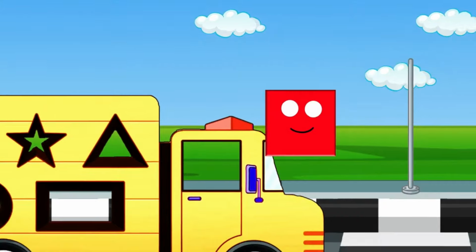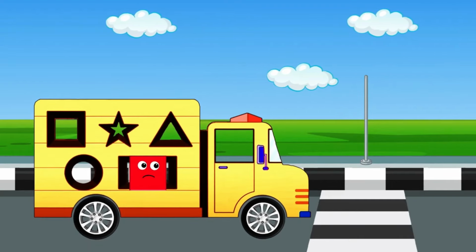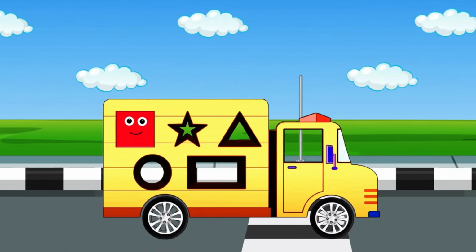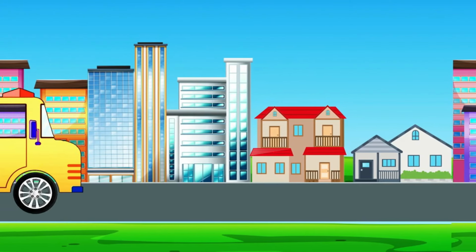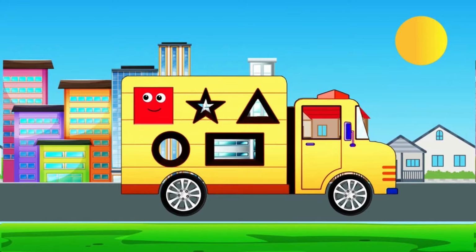Let me collect the shape and fix it on my wooden truck. No, no, this is not right. Not here. Yes, it is fixed here. Wonderful. Next, find the next shape. I'm going on my truck. Goes my wooden truck. Aha!